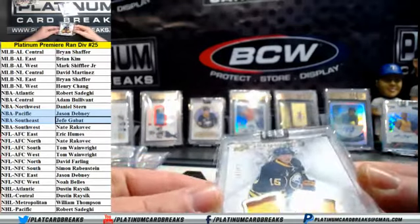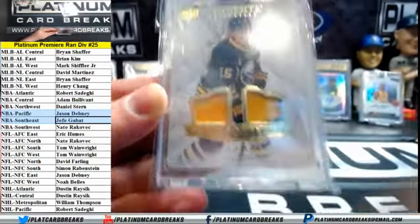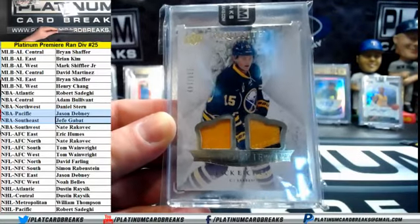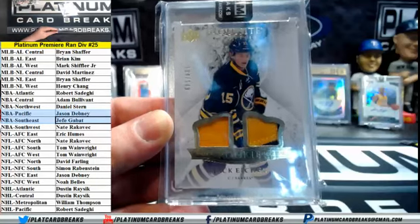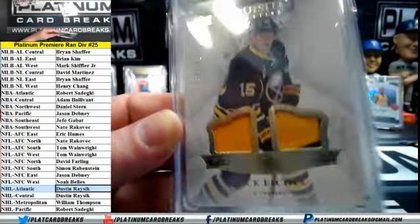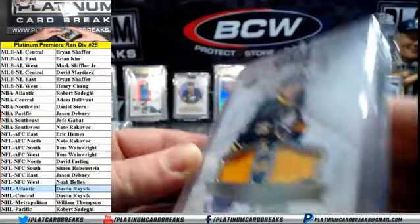Rookie Exquisite dual patch to 149, Jack Eichel, Buffalo Sabres. Buffalo and the NHL Atlantic going to Dustin R. Very nice. Mr. Eichel.